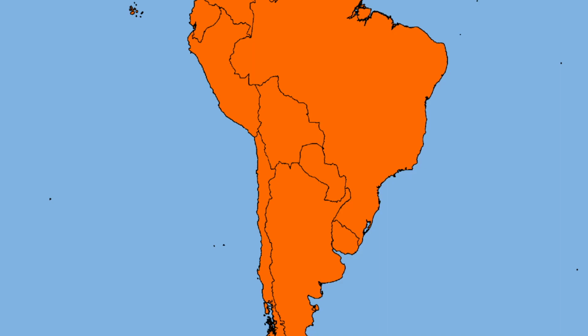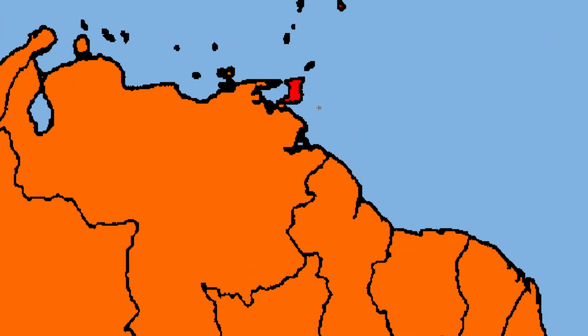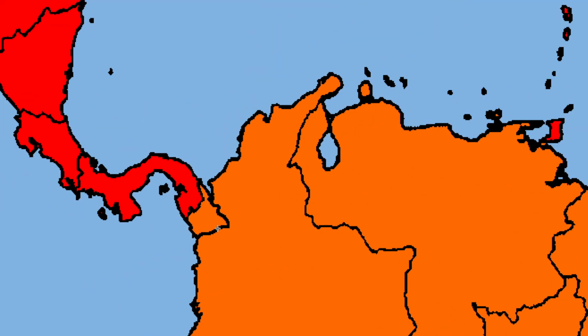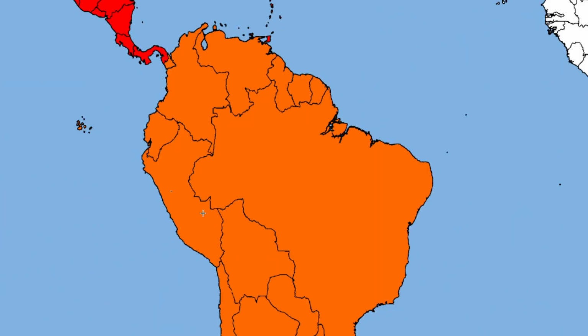As for the borders, let's go ahead and see here. First things first, of course, North America won. But what's going to happen here? Well, most of the bordering countries don't get any land. Panama gets a tiny bit of land across the border with Colombia. But Trinidad and Tobago gets nothing. And the rest of this is going to be U.S. puppeting time.